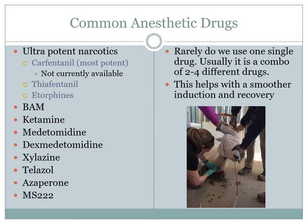Other drugs that they give would be like ketamine, medetomidine, dexmedetomidine, mainly dexmedetomidine on that end, xylazine, right, tiletamine-zolazepam. MS-222 is for fish, obviously.